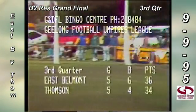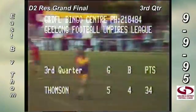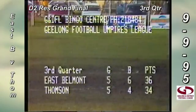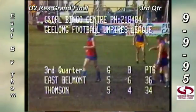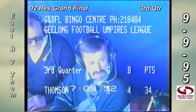And the ladies just give me the 2 fingers to it. I hope you were saying, love, that he kicked 2 goals there. Vera Smith, who is a legend out there at Thomson, of course, is not very happy at the moment. She's flying her little Tiger streamers here and hoping that they can get back in it. There's only 2 points in it at the present time.